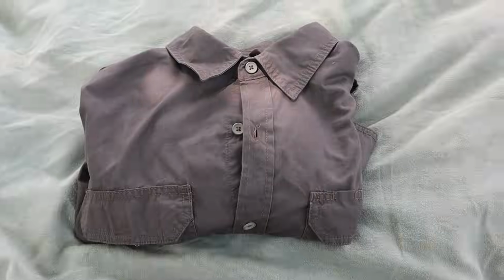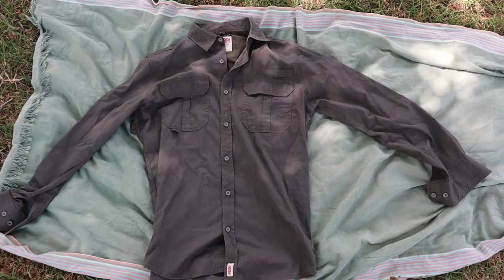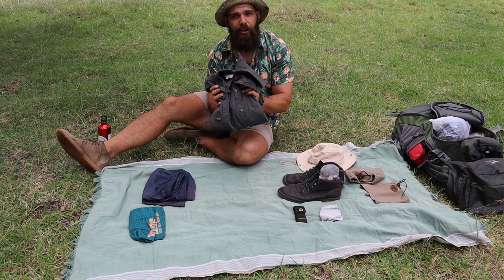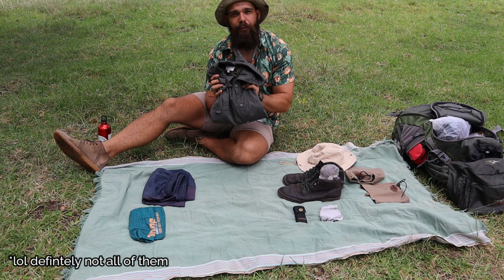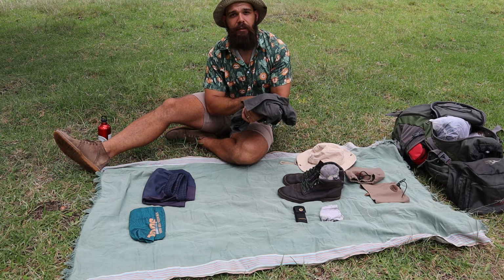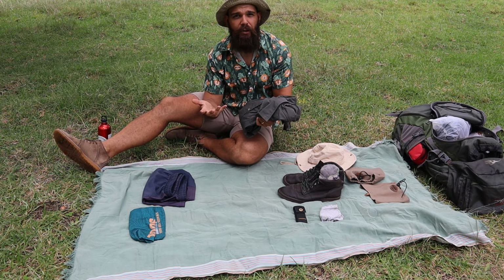I know there's a lot of people out there that really don't like cotton, but for me, especially walking in South Africa in the warmer climates, it really isn't such a big issue. I've experimented with all the different materials and I find that cotton is probably the best material for me anyway, and the other materials just tend to stink a lot more.